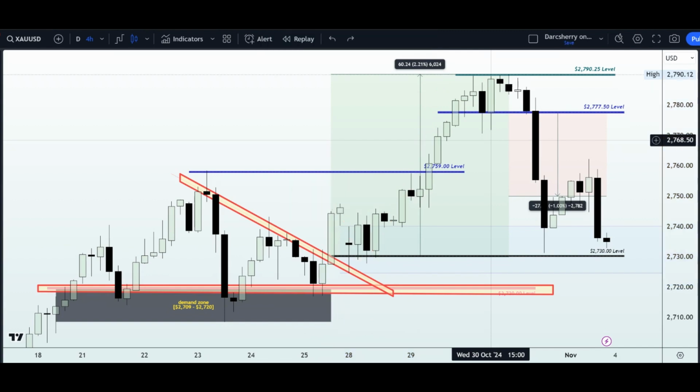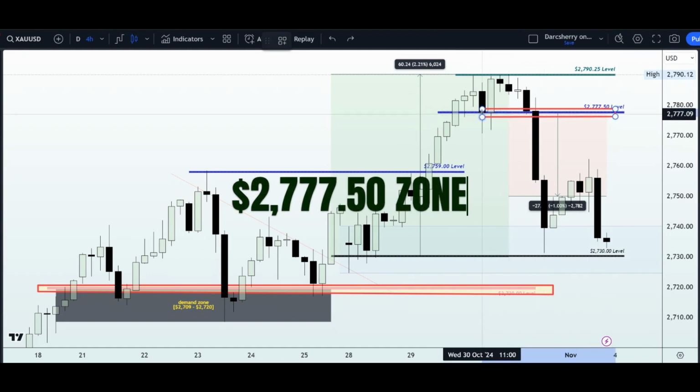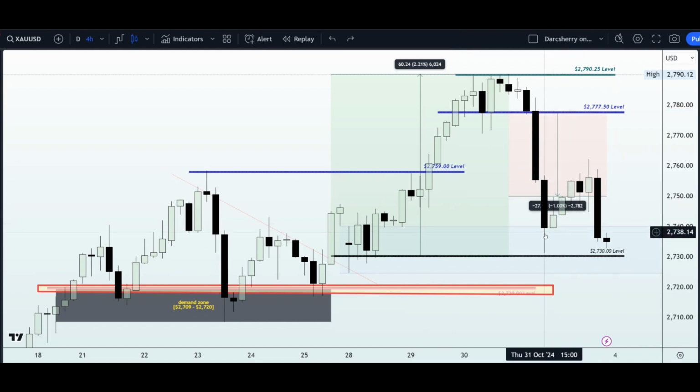And of course, during the second half of the week, we were privileged to jump into this bearish momentum at the breakdown of the $2,777.50 level. Though I wasn't able to capture the whole length, I was taking out around the 2,750 with about 270 pips in profit. And after that move, we saw a little bit of choppy condition as price of gold went through some volatility on the last trading day of last week.